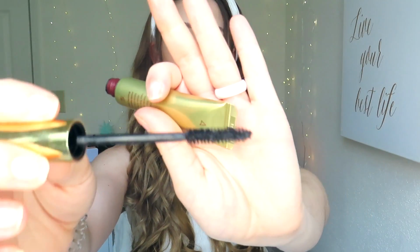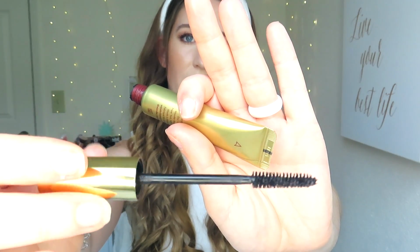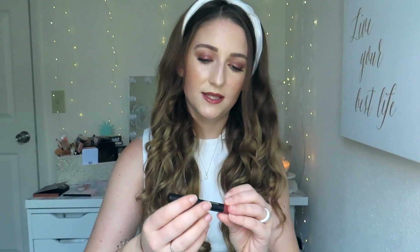And then this is the wand for reference. It has a skinnier wand, which I kind of like. I feel like it grabs every lash, which is nice. So, alright, moving on to the last product, which is lips.